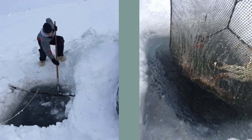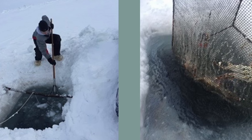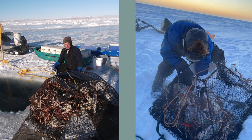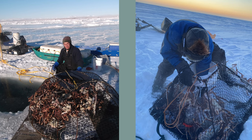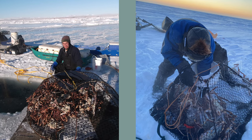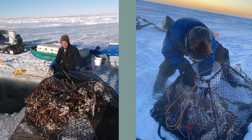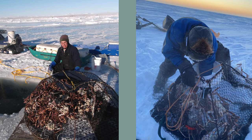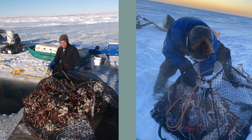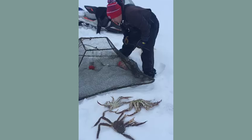So this is crabbing. We do this every year. Go ahead. This is what we do. All you do is you go out to shore fast ice, you make a hole in the ice, you put a pot down, you make sure you have a peanut butter jar that's cleaned out, you put bait in it, we have fish hanging in there. There's no real special technique except get out to the ice and put it in. So anyway, go ahead, next one.